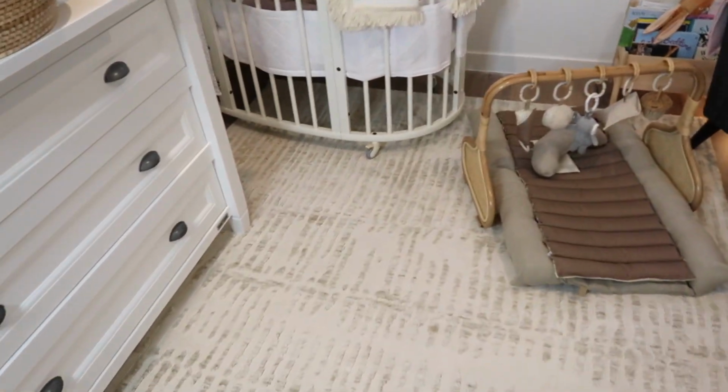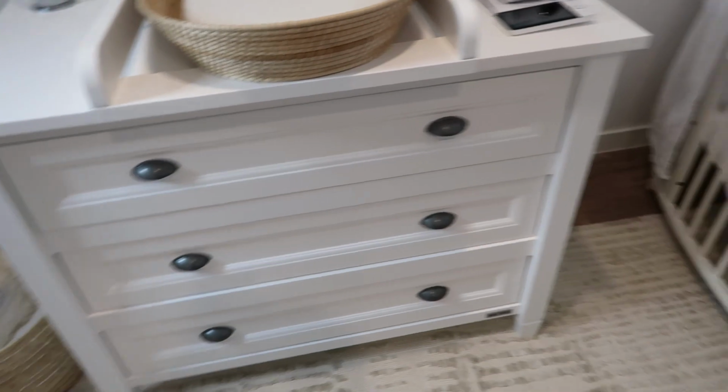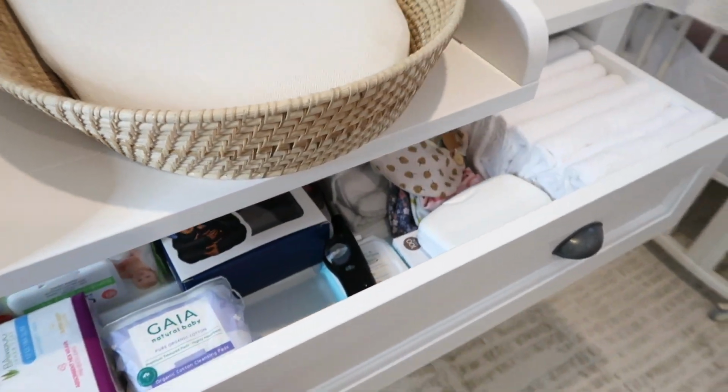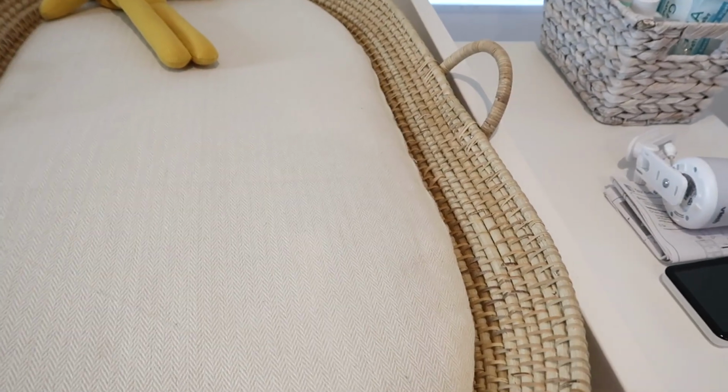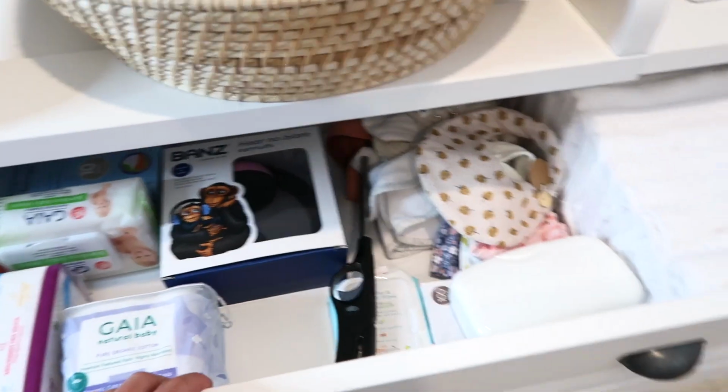But I'm just gonna go through everything that you see here and tell you guys what I got. We open it up here. I'm just gonna move this changing mat up a bit so you can have a good look.